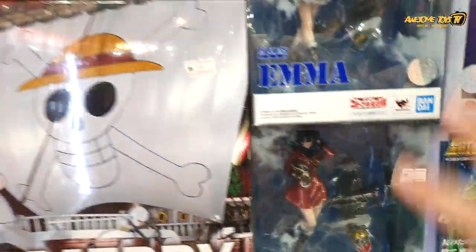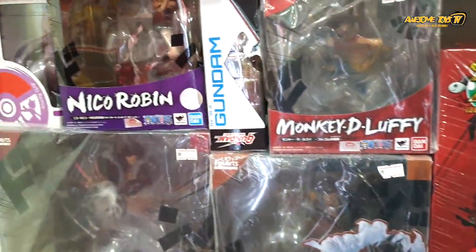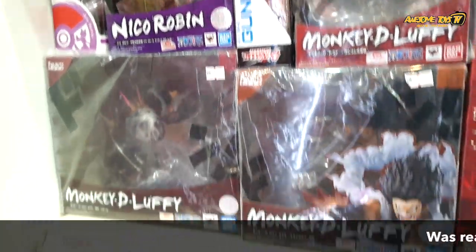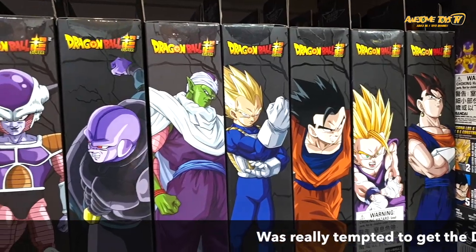Quite interesting. Figurines Zero was something that I wasn't expecting, but they also have the Figurette Zero series of toys also available here for One Piece. Now this is new, this is actually quite interesting. This is the Dragon Ball figures.